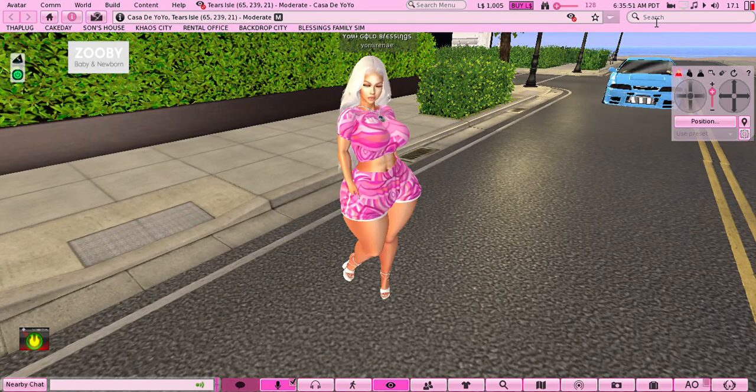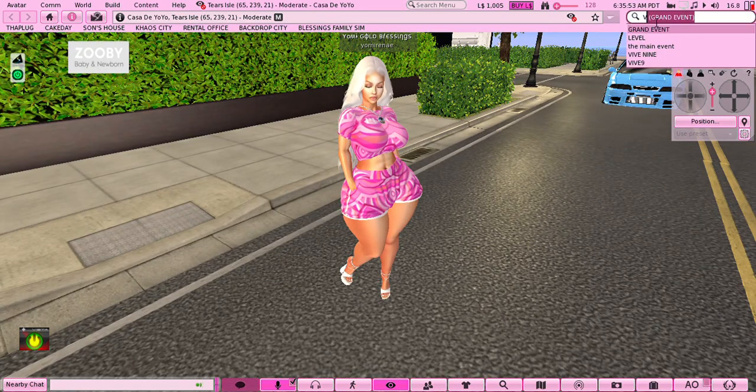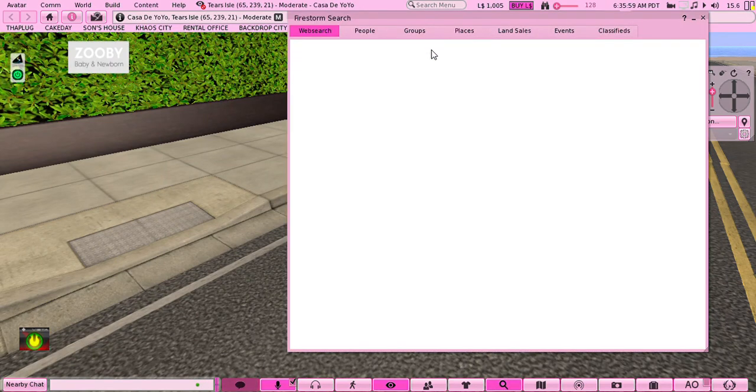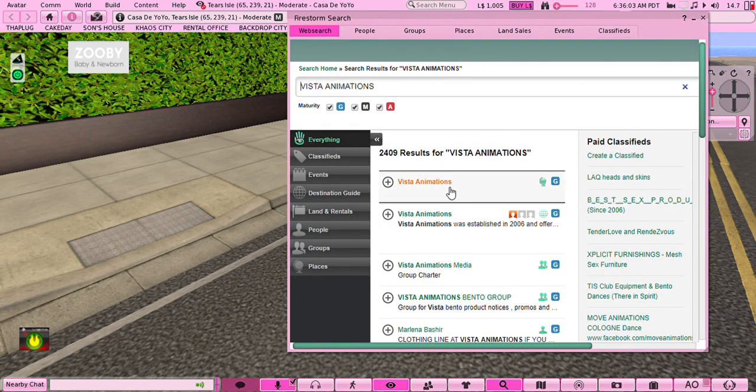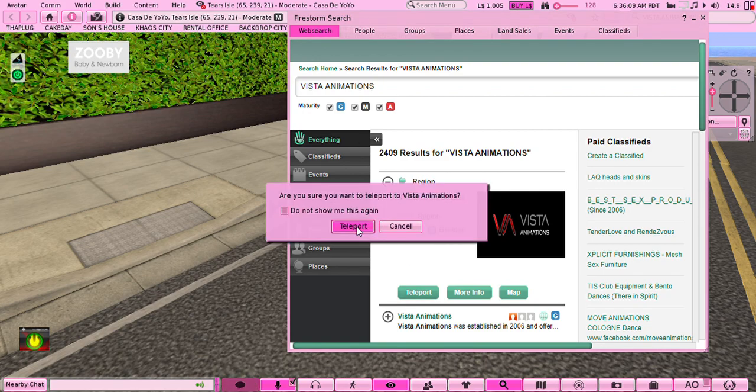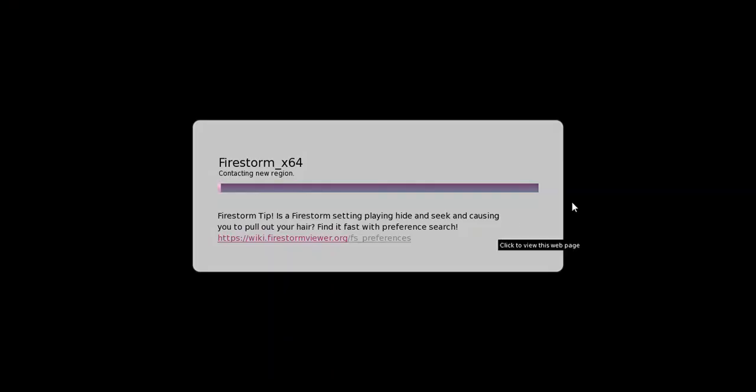So I'm going to take y'all to the place where I got my AO that I have on right now, and that's going to be Vista Animations. There's only like 2 places that I know of where people really get AOs from. I know there's plenty more out there, but these are just the ones that I know about, like the main ones that people go to.